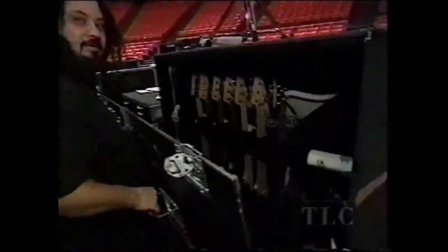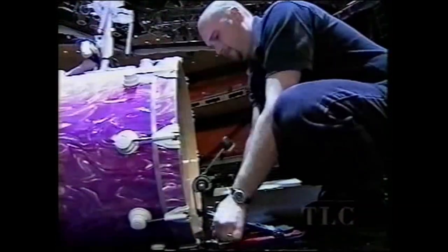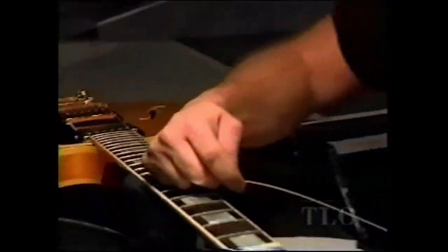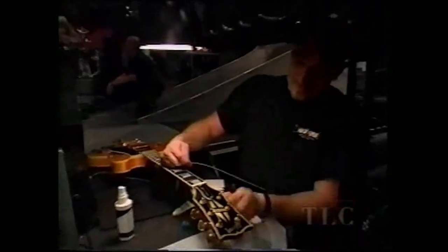Finally, it's time for the band's equipment to be set up on the stage. How do they do that? Each musician has their own technician specifically assigned to handle and maintain his instruments. This is known as the backline crew.